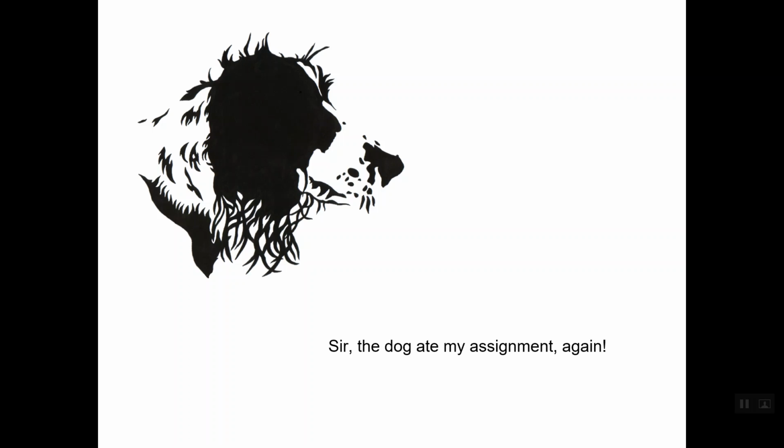Before we begin, I'd like to introduce you to my favorite Springer Spaniel. Her name is Scamp, and as you can tell from the caption below, "Sir, the dog ate my assignment again." Scamp has gotten me and many other students out of a whole heap of trouble over the years. So keep this in mind as your next assignment approaches.